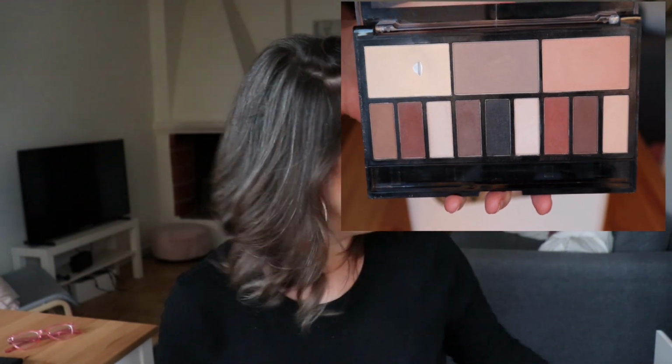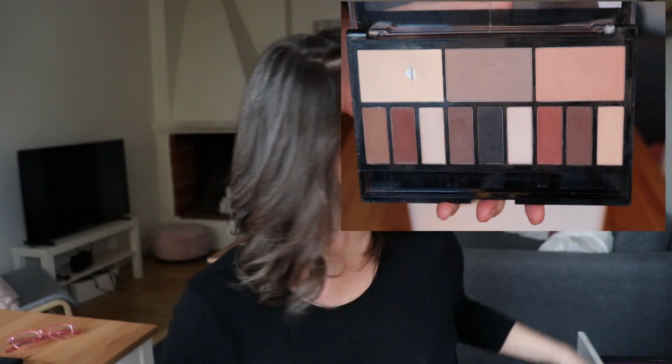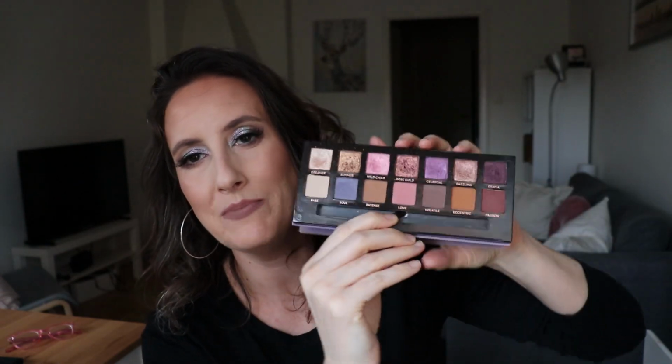Another palette that I should mention that is decent for, hold on one second, let me grab it. Okay. This palette right here, this is the Norvina palette from ABH. If you already have this palette, this shade here, Volatile, is really good.